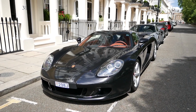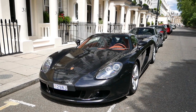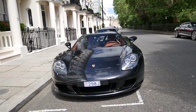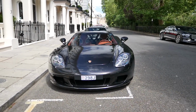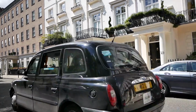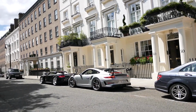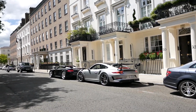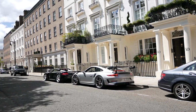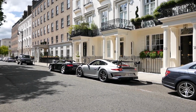Okay, I'll take some photographs now and then carry on and see what other cars we can find. It's going to be hard to beat this though, isn't it? Yeah, wow. So, a little bit of commentary. The owner came out and it looks like he's on his way somewhere. Sadly not in the Carrera GT, but GT3 RS, still pretty awesome. Wow.